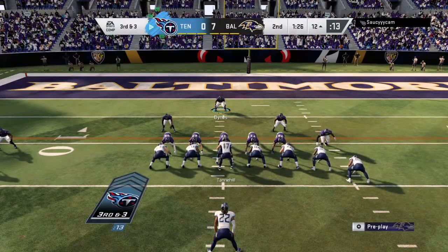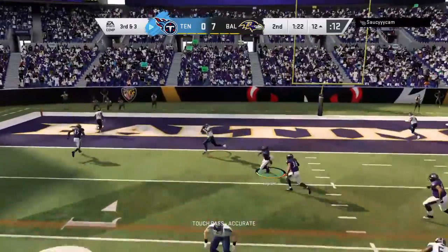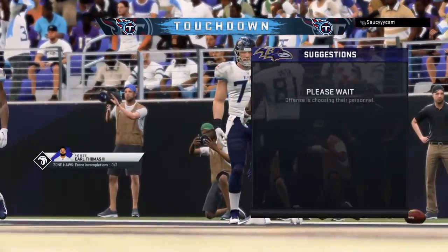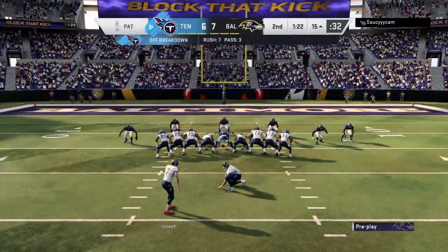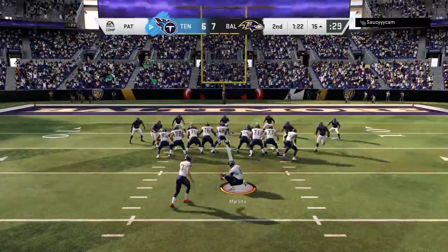To throw is Tannehill. And it's caught. And he will score. Touchdown, Titans. A 12-yard touchdown grab as they are now on the board here in the 1st half. Boy, it's nice to have that big, reliable target you can go to.